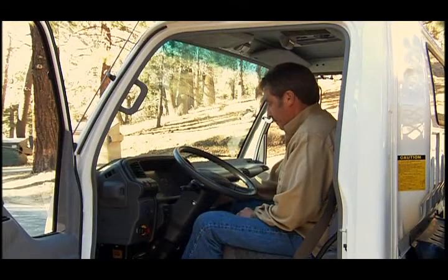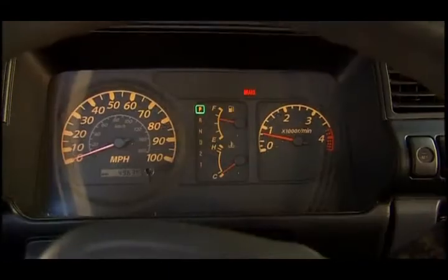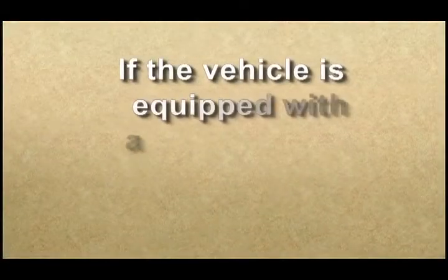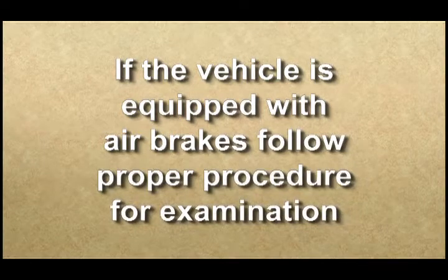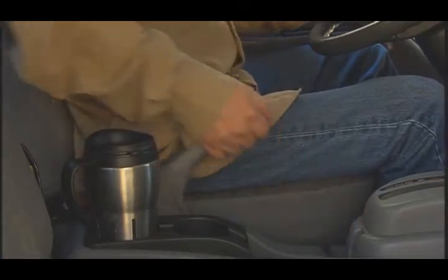After starting the engine, listen for any irregularities in the engine. Make sure it isn't choked for fuel. Then, check all gauges. If the vehicle is equipped with air brakes, follow proper procedure for examination. Check the parking brake to make sure it works properly, and before leaving, make sure it is disengaged.